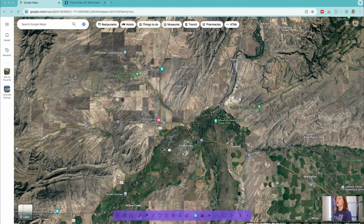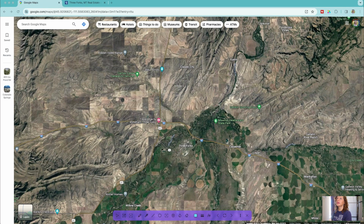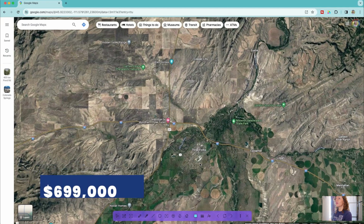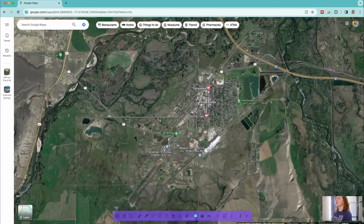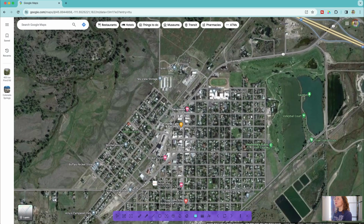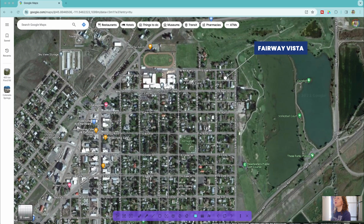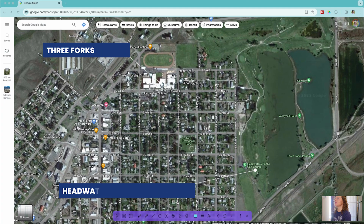In the greater Three Forks area, there are currently 21 active residential listings with a median list price of right around $699,000. Now, if we start right in town here, there are several lovely areas near schools and downtown. Right in here, plenty of lovely homes, some of them historic, and neighborhoods throughout the town. One worth highlighting, of course, is Fairway Vista, which is right here on the north corner of town, right along the Headwaters Public Golf Course here, and very close to the Three Forks schools as well.